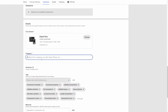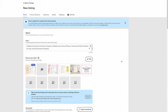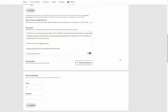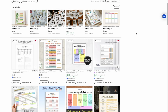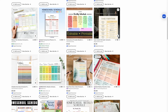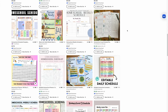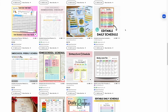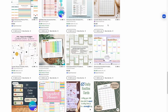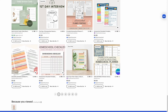So just type in what your product is, and they'll have some suggested categories come up for you. And the last thing that you need to add is your price. What I like to do is come and do a search on Etsy and see what everyone else is selling their product at. So I'm seeing from like $1.75 all the way up to around $4. I like to go someplace in the middle, so let's just go with $2.50.